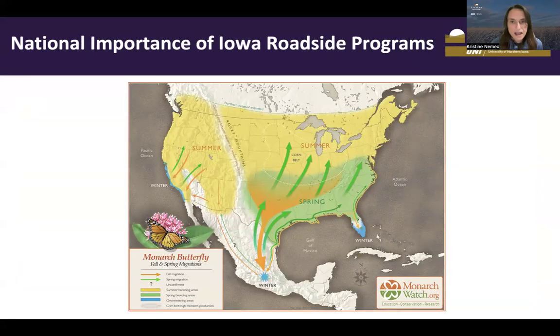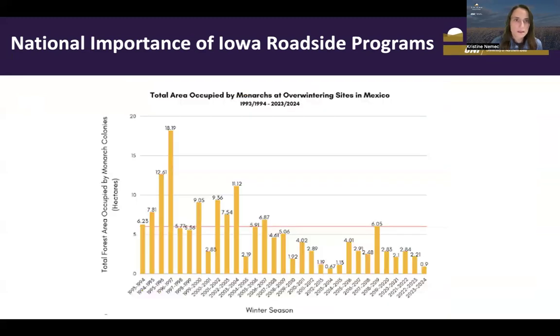What we do in Iowa has national importance. Iowa lies entirely within the breeding range of the monarch butterfly. And it's also within the spring migration route and the fall migration route. So the habitat we have here matters to monarchs as in other parts of the country, but we're one of the few states that are entirely within the summer breeding range.